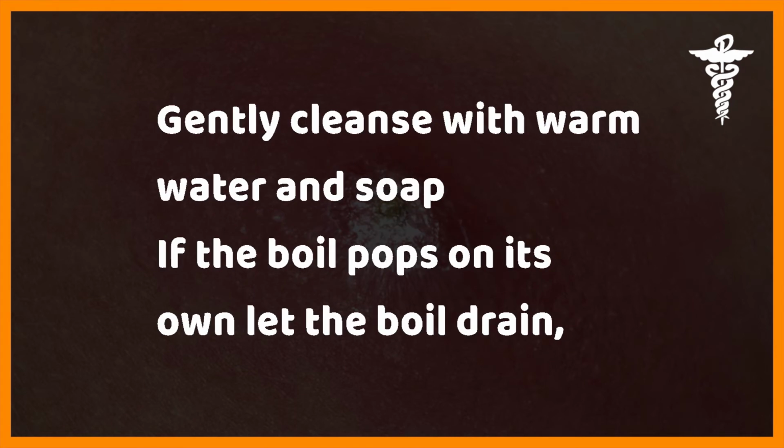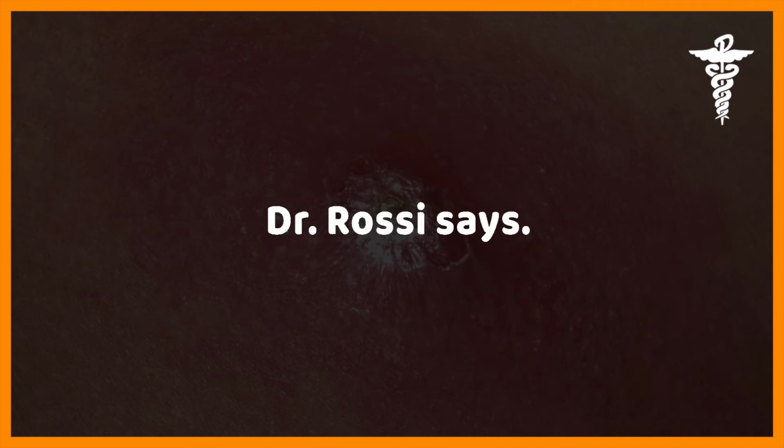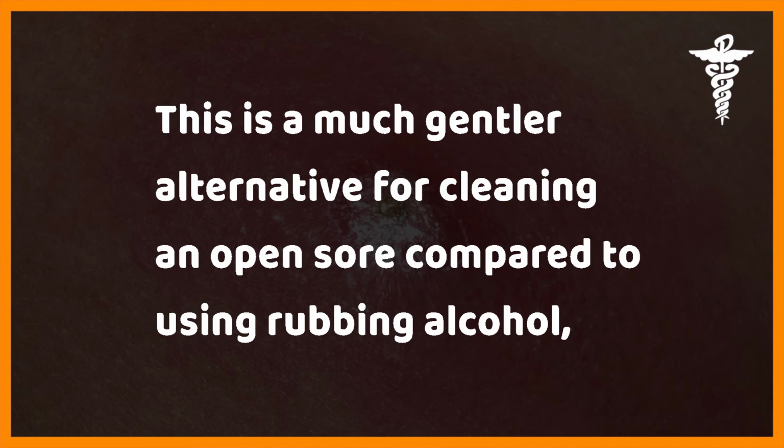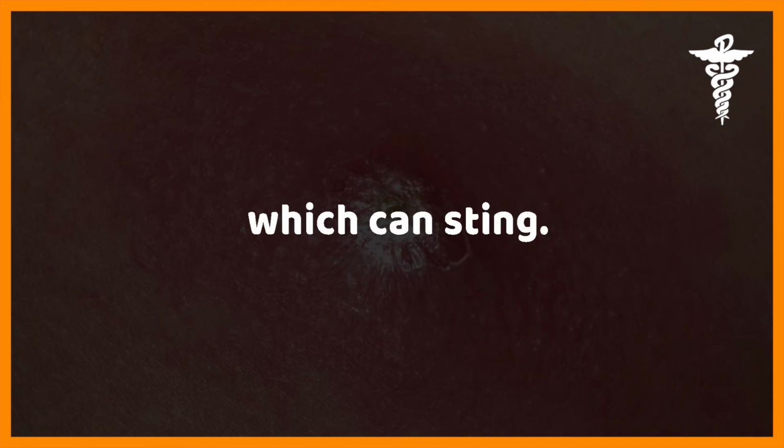Gently cleanse with warm water and soap. If the boil pops on its own, let the boil drain, Dr. Rossi says. Then carefully cleanse the opening with soap and warm water. This is a much gentler alternative for cleaning an open sore compared to using rubbing alcohol, which can sting.